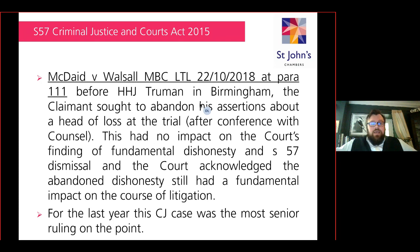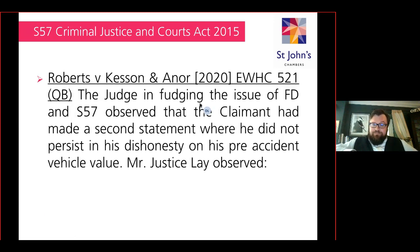Ultimately Her Honour Judge Truman said it doesn't matter that it's not been pursued at the substantive hearing. It will still have had a substantial effect on litigation. And ultimately there was a Section 57 dismissal. So that kind of process late in the day just isn't going to cut it. That was the most senior authority on persistence until I think it was March this year, when the High Court in Roberts and Keeson and another said much the same thing.